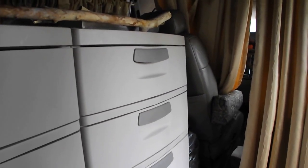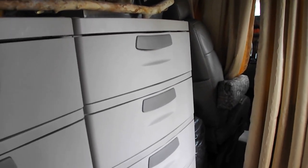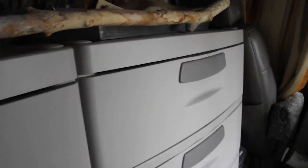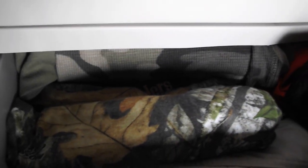This other one is my clothes unit, and I have my hats, my shirts, pants, socks, everything you can think of is in there. And what I've done with a lot of my shirts is I've rolled them up, and that way they go in easier, and it's easier to spot things too. It just compacts everything much easier for you, and you can just spot it and go with it. So I did that.